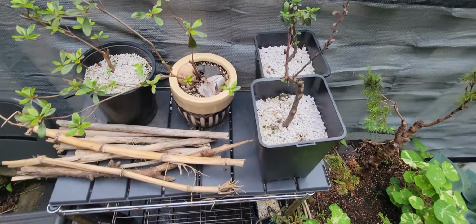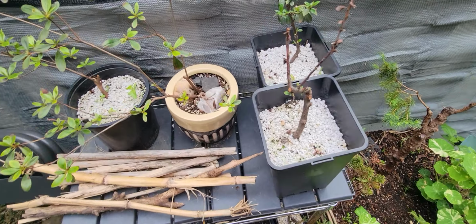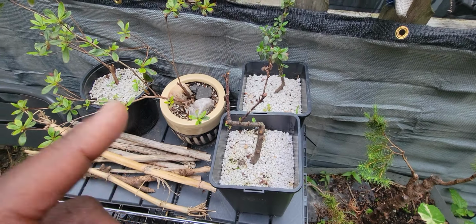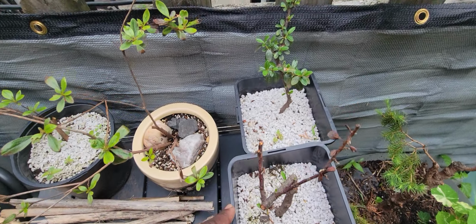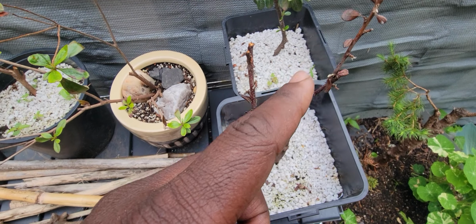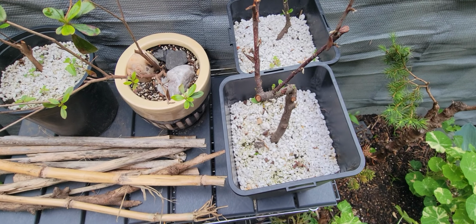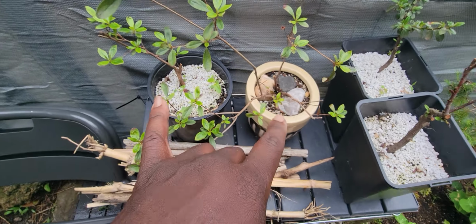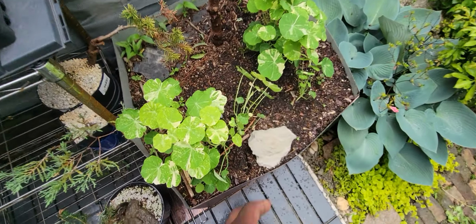So this is my little bonsai area. Me attempting to do bonsai anyway. So this is two Cotoneasters. This one really took and did a good job. This one struggled a bit, like it died off, but there's a ton of green on here, so we'll keep going. There's two azaleas. I'm gonna be really quick with this one.